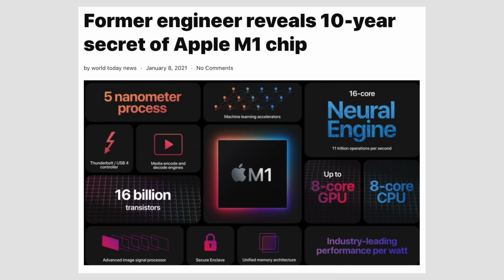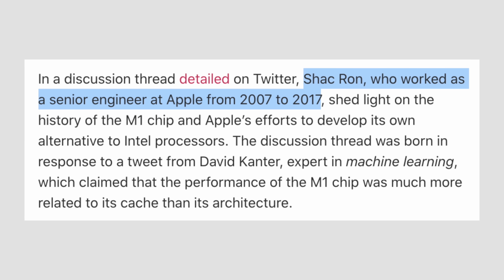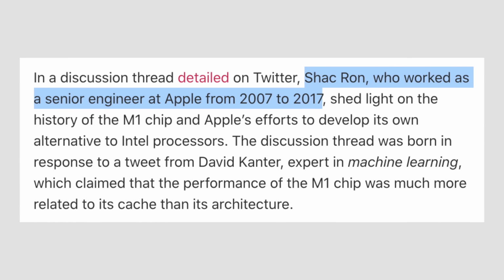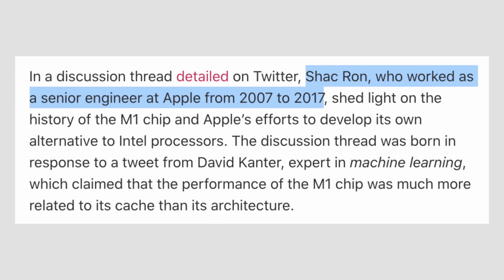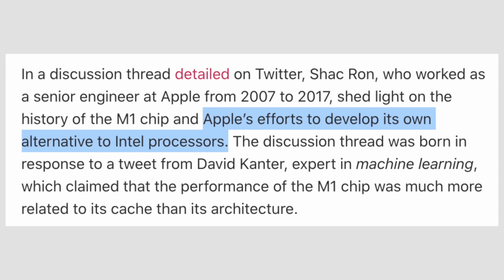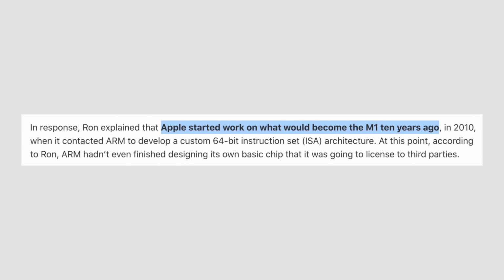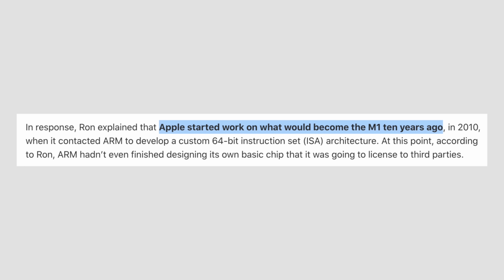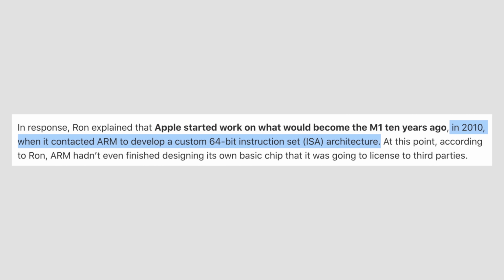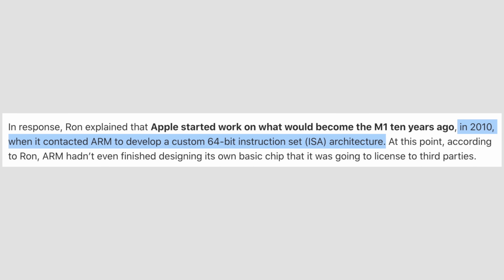Starting off with the history of the M1 chip, I want to go back. Way back. I did a little digging and I found this very interesting article concerning a former senior Apple engineer who claimed that way back in the day, Apple began planning its own alternative to Intel processors. Apple started work on what would become the M1 10 years ago, in 2010, when they contacted ARM to develop a custom 64-bit instruction set architecture.